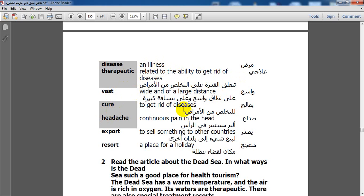Cure, to get rid of diseases. Headache, continuous pain in the head. Export, to sell something to other countries. Resort, a place for a holiday.